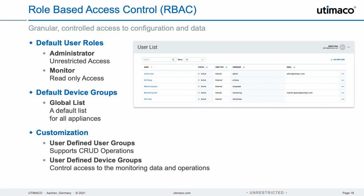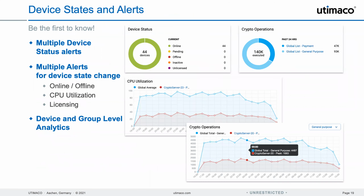That mix and match is what gives you the right role-based access control models. With these role-based access control models, when something goes wrong, you do get alerted as well. Different alerts could be if the HSM is going offline, if the HSM is shooting beyond a specific CPU threshold, if the HSM has rebooted, or if the HSM has failed its cryptographic sanity checks that run every X amount of hours, and so on.